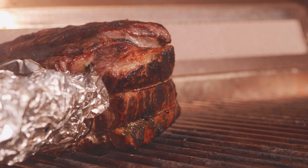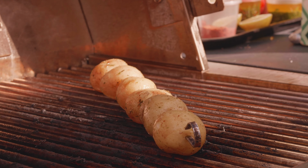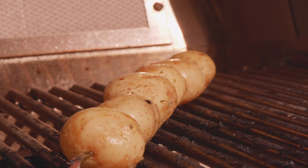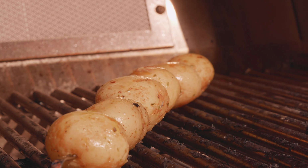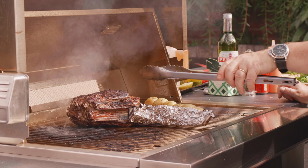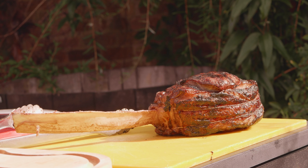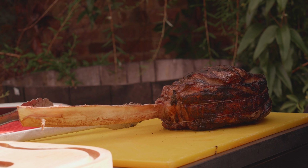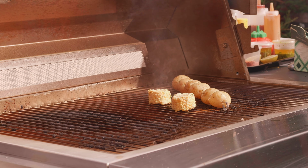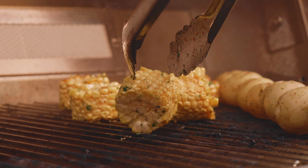Right, so ladies and gentlemen, I've got some parboiled new potatoes. Parboiled those yesterday. Last night they just sat in a little bit of olive oil, freshly crushed garlic and rosemary. Right, I'm going to let the tomahawk rest for a little while. I now remove the foil. So there we go. I'm going to let that rest for four or five minutes before I carve it. Now also to accompany it, I'm going to put a few corn on the cobs on. Again, just for a little bit of flavour.